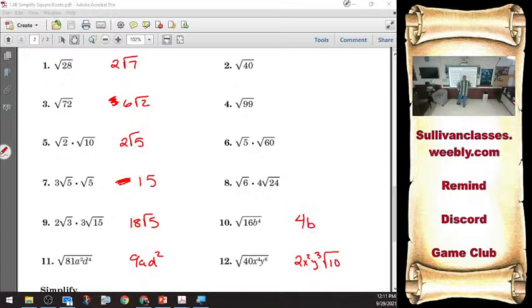10, 4, 3 squared. 24, 6, 6, 4, 144, 12, 4, 48. 5, 5, 12, 5 out, 4 out, 5, 2 out, 10. Right? 120. 120 is 4 and 30. 8 classes in total. Words.